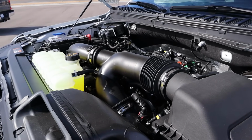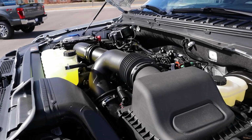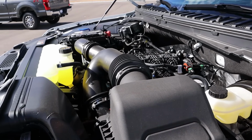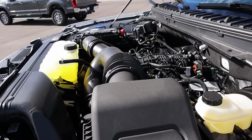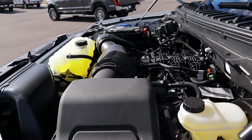Under the hood of the Expedition Max, we have a twin-turbo 3.5 liter V6 that goes through a 10-speed automatic transmission. Fuel economy is 16 around town and 21 on the highway, with power outputs being 375 horsepower and 470 pound-feet of torque.